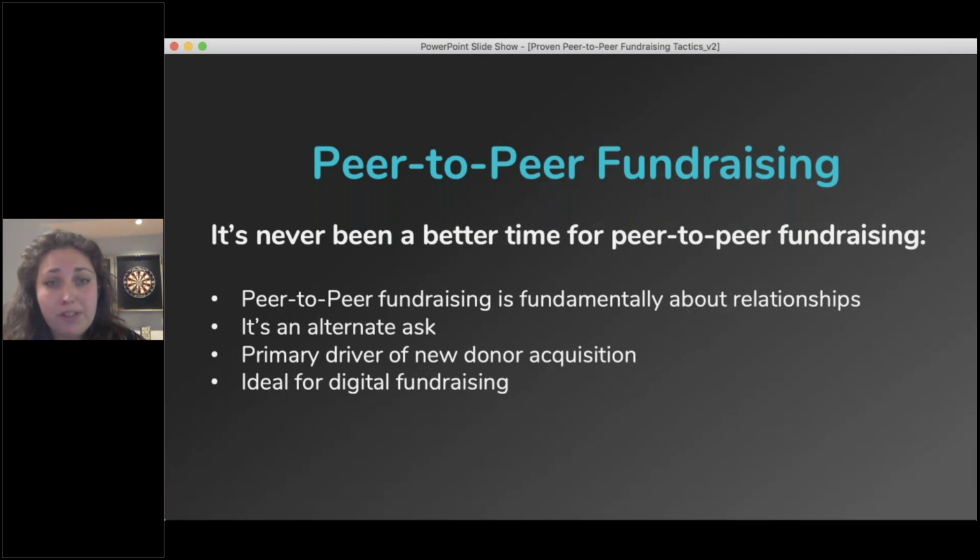Also, peer-to-peer fundraising is a primary driver of new donor acquisition, especially at a time where it might be a little difficult to get new donors coming in, depending on your organization. Peer-to-peer fundraising expands your networks exponentially, so that people that wouldn't have been exposed to your organization before are now being exposed through their friends and family members with their peer-to-peer fundraising page.